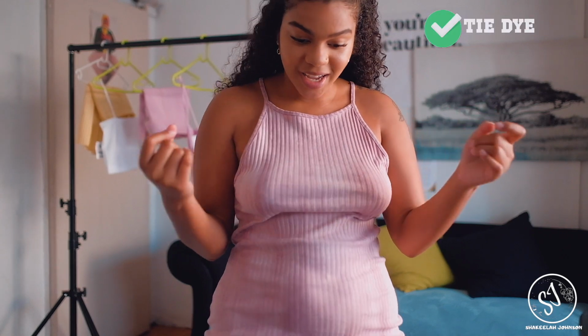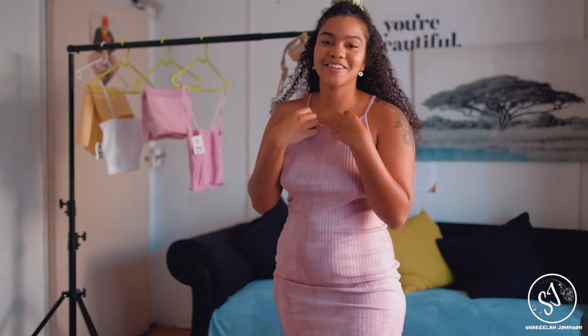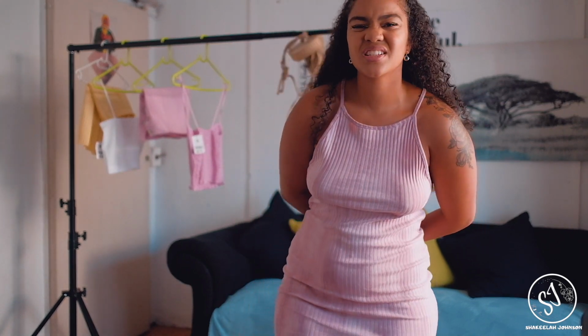This is definitely more my style, guys. Pink tie-dye and body fitting. You can't go wrong. So yeah, this is your plain average tight fitting dress. Very cute and very easy. You don't want to worry in the morning about what you're going to wear. Just put on the dress, finished. Put on dress, shades, Yoga tags, finished.